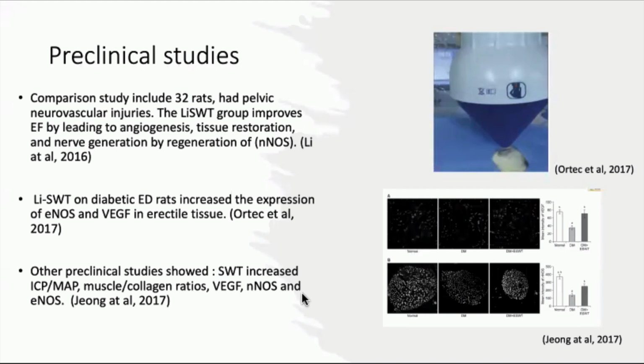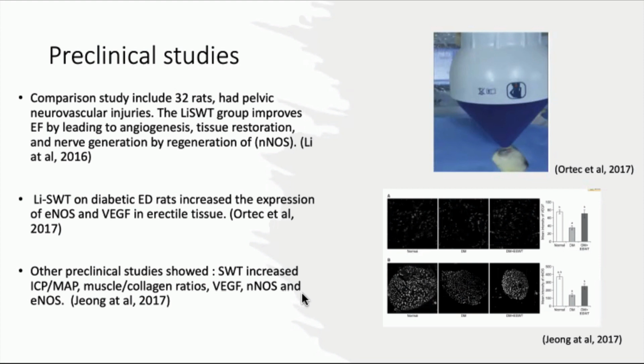It's different from real life, where most patients clinically will suffer from erectile dysfunction for a period of time, as a chronic manifestation. Unfortunately, those studies had different protocols ranging between 200 to 3,000 shock waves, and different machines were used. So those are the downsides or limitations involved in those studies.